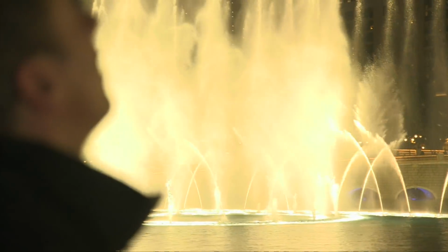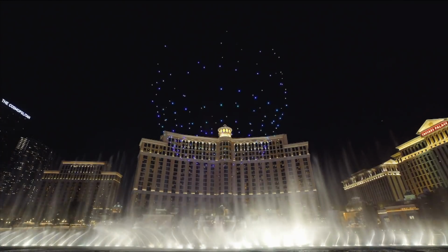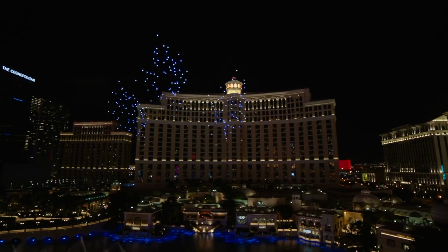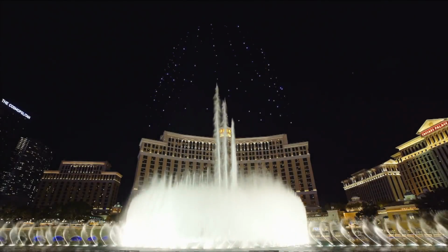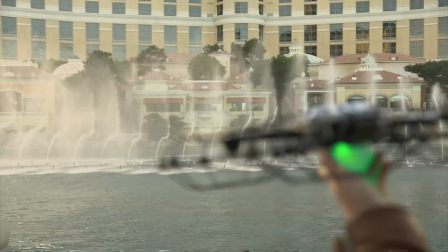It's not just neon illuminating the strip this week. Intel has put on a light show of its own, using 250 custom-made LED-strapped drones, obviously. Flying above the famous Bellagio fountains, the unmanned aircraft dance in sync with the water jets and the music. We caught up with the boss behind this madness on the eve of the performance.